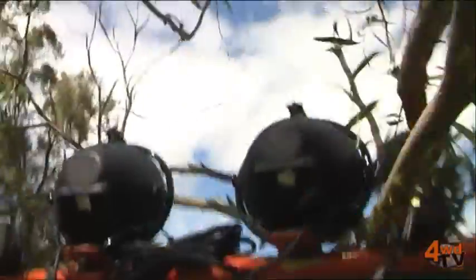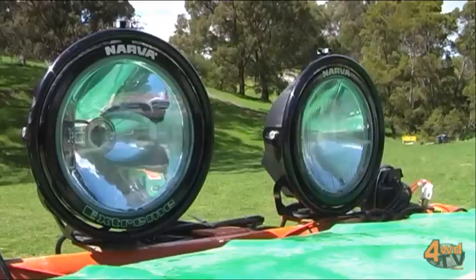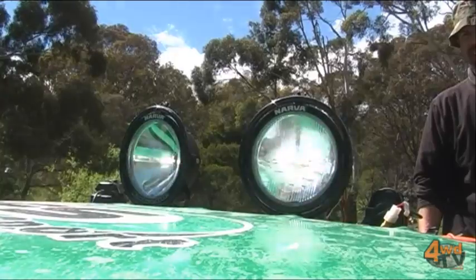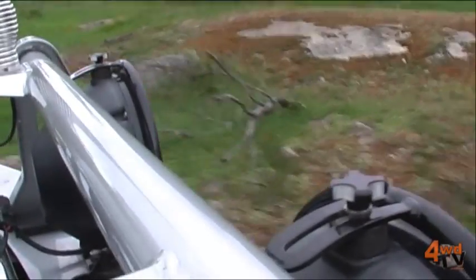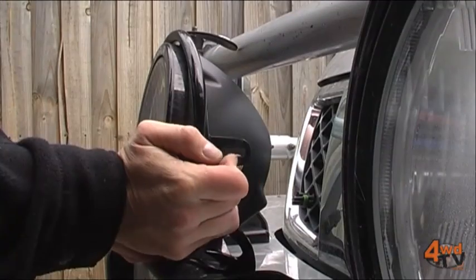The other side of it is those who are doing more the extreme sort of stuff, where the actual construction and the strength has to put up with the rigours of being smacked by trees, endless corrugations, bumps, rock holes, all this sort of stuff. And in that instance, something that's going to come out with a protective roll cage.